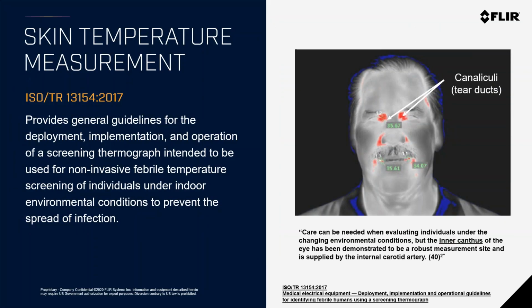But what we found, and what medical professionals and researchers have found, and is now an ISO standard, is that the best correlation to what your core body temperature will be is found right at the canthus of your eye, or right where your tear duct is. If you see on this image, you can see this gentleman right on either side of his nose, you're getting that hot red spot. And again, that's right where his canthus is. This is actually an ISO standard that when you're going to be using a thermal imaging camera for screening individuals, you want to be getting the reading from the canthus of their eye.